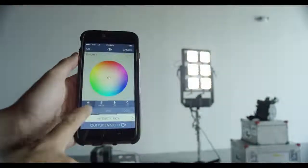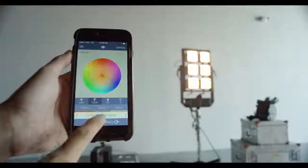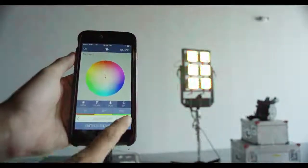It's very easy to control all of the settings, the white balance, the hue, the saturation, the intensity, and you can save the different settings. Say if you had multiple lights, you can save those as scenes and click between the different presets and change all the lighting all at once right from your phone.